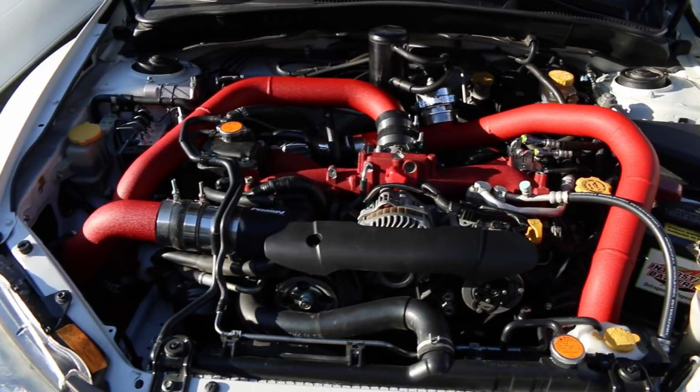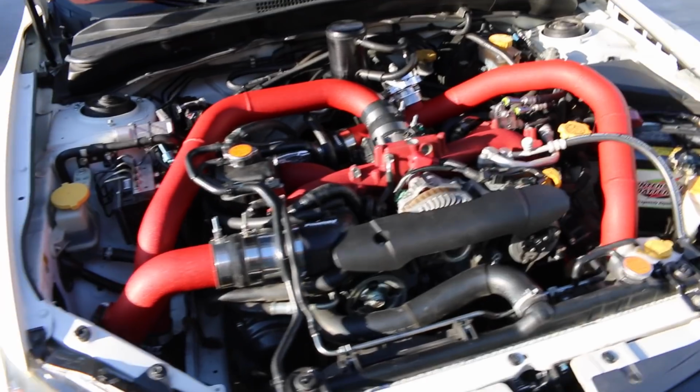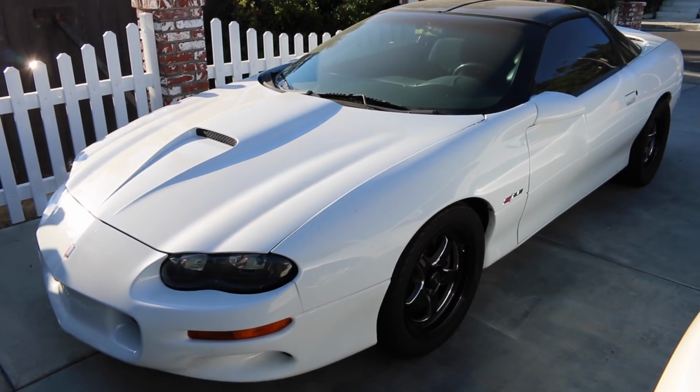Now, speaking of videos, I'm not about to cupcake it and say that I've been super busy. It's not even the case. I haven't been busy. I haven't been doing anything, really. I mean, you can see how dirty my car is. I don't even drive this one.